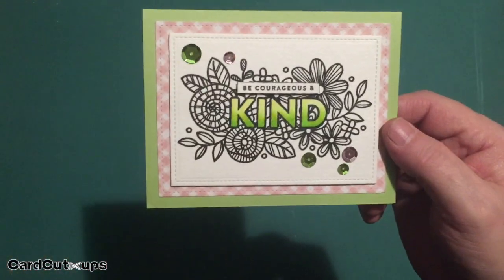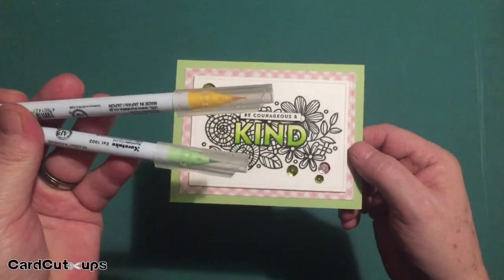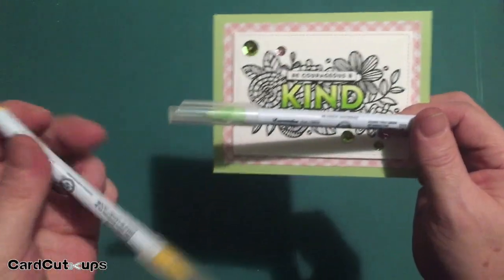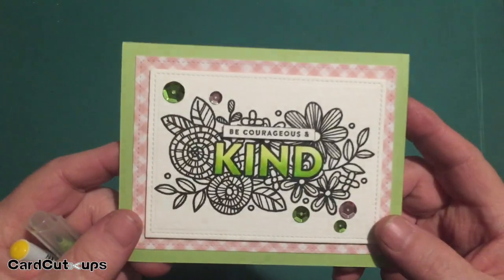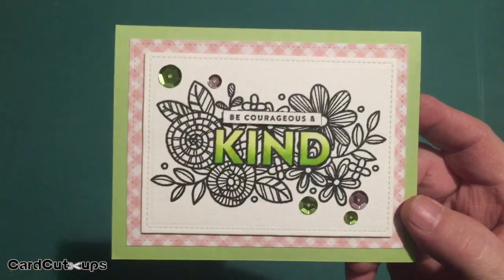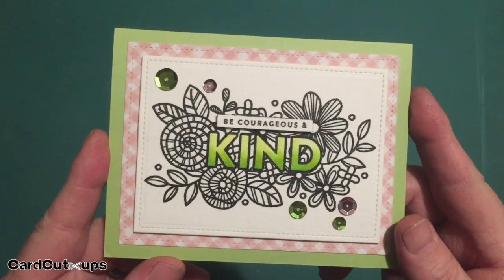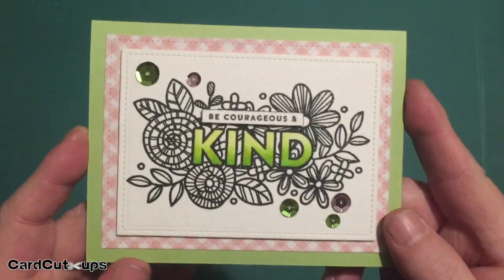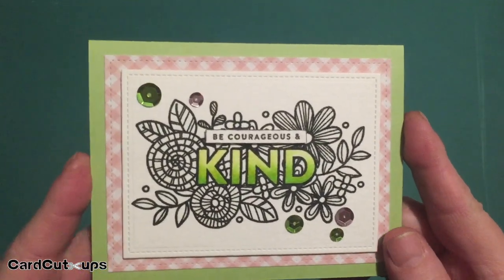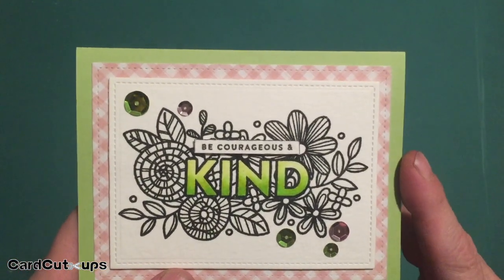I used my Zig Clean color markers to color the kind on this. Just the pale green and the yellow. Just those 2 pens gave me this great coloring on the kind word in the middle of that. Once I achieved that nice ombre, I was like, okay, I'm giving up. I'm not going to put any more color on this card. It matched so well with the green card base from the kit.